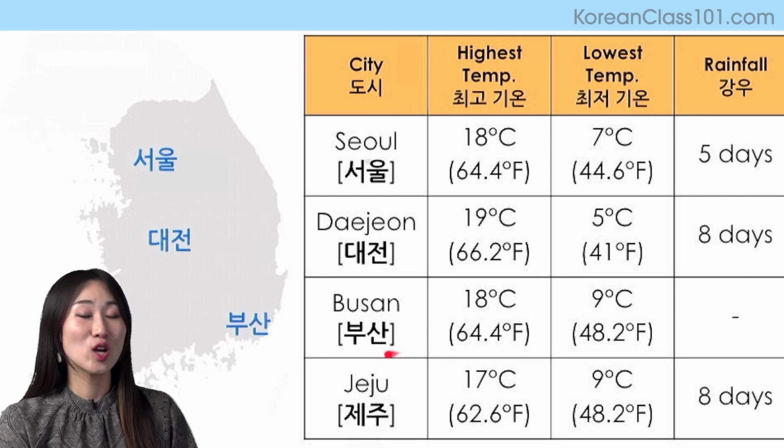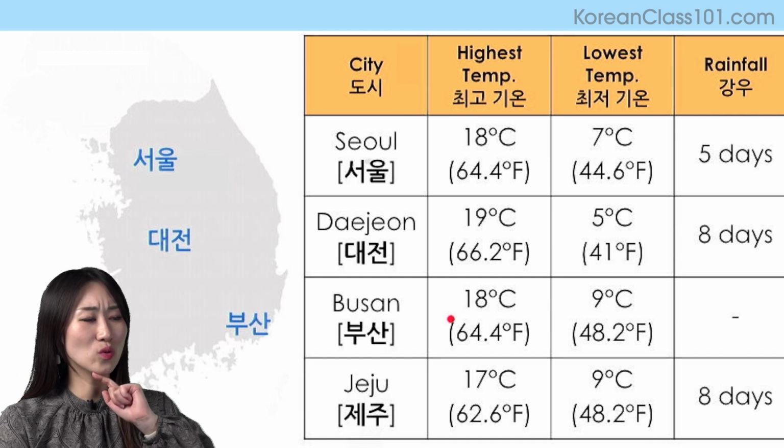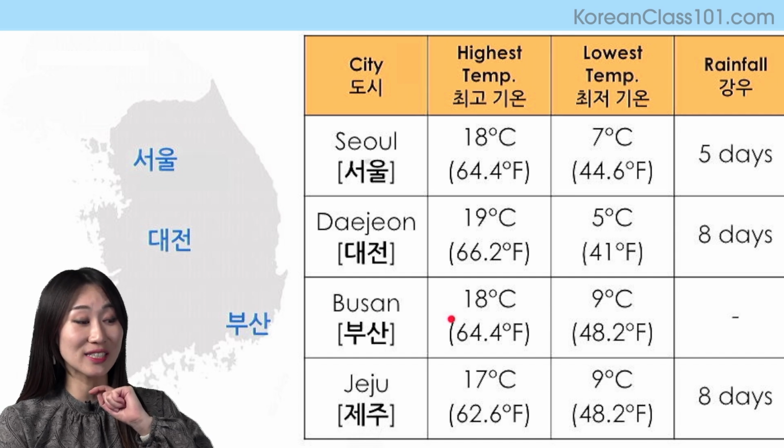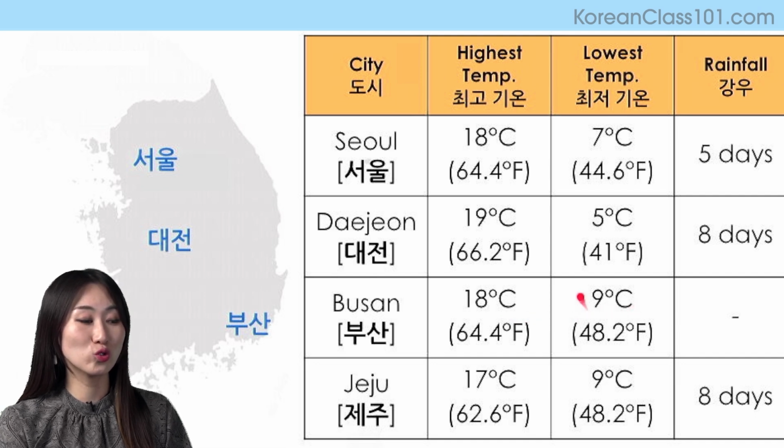Now, let's look at Busan. Busan is very close to this sea, and this is the second biggest city in Korea. And, interesting, the highest temperature is the same as Seoul, 18 degrees, 18도. And the lowest temperature is 9도, 9 degrees, 9도.